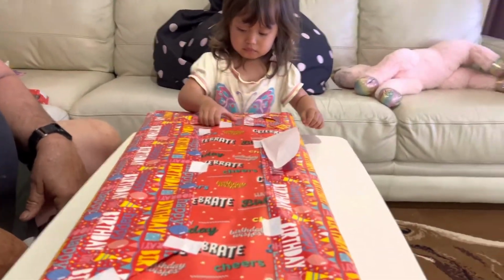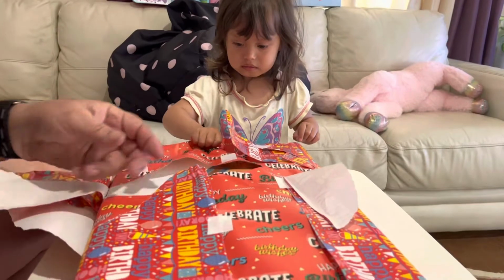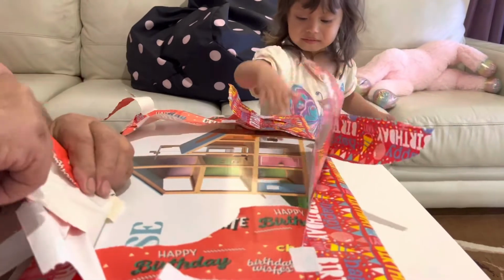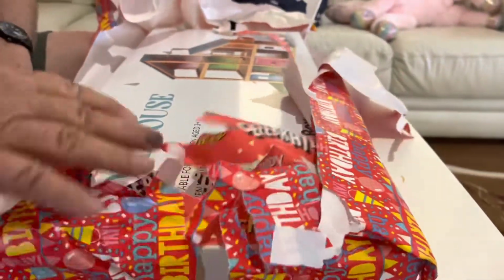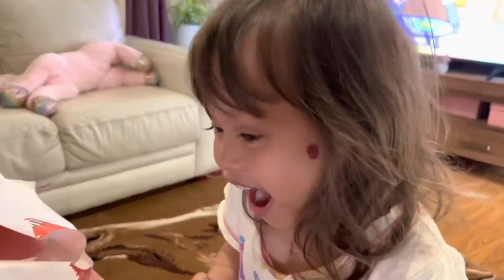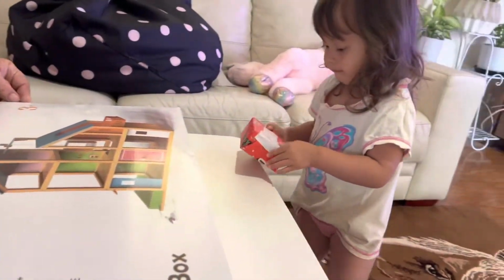Opening daddy's gift. You take it off. Unbox it, dear. Wow! What is that? It's for baby. Yeah, it's all for baby. This one first, this one first. Look. Take all of it, bro. Not more yet. We got to undo this one.